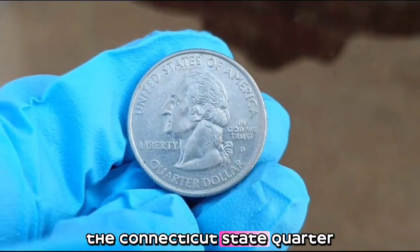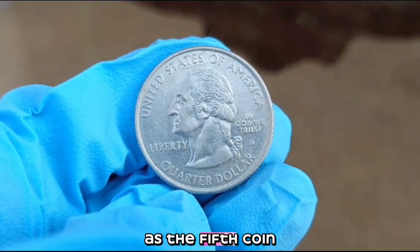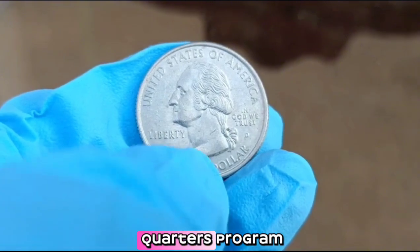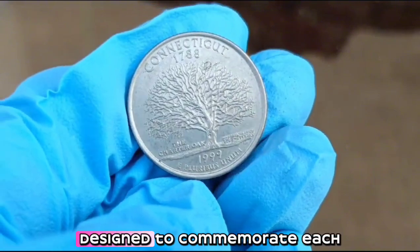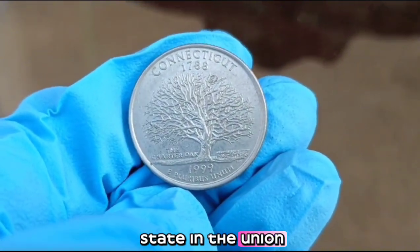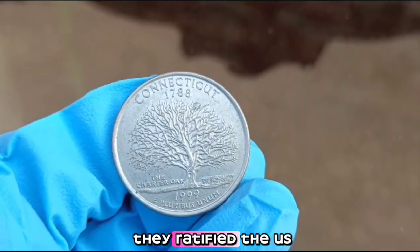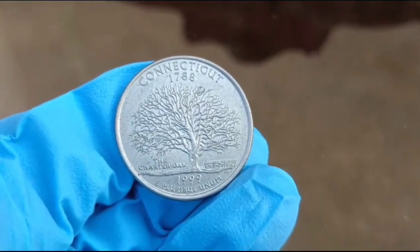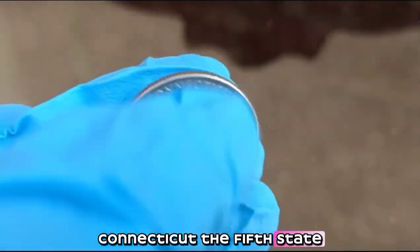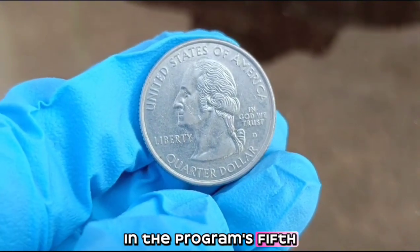The Connecticut State Quarter was released into circulation in 1999 as the fifth coin in the 50 State Quarters program, which was a highly successful initiative designed to commemorate each state in the Union by issuing a unique quarter for every state in the order that they ratified the U.S. Constitution or were admitted to the Union. Connecticut, the fifth state to join the Union, was chosen to be the featured state in the program's fifth release.